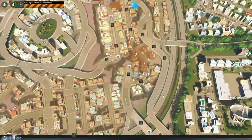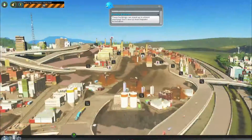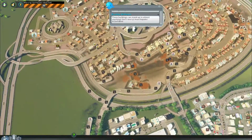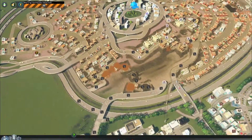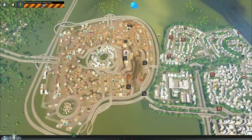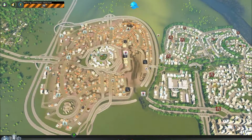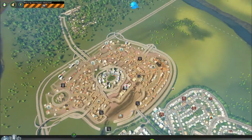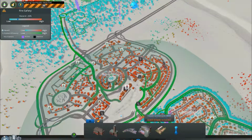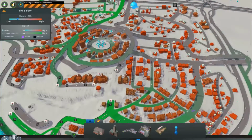Oh no, not my roads. Oh, it's so hot for this. An earthquake is occurring. Don't panic and wait for help if you are in the affected area. Okay, it seems okay so far. Oh, they're completely destroying my hard work. No. Oh boy, is everything on fire? Yeah, it is. Oh, please tell me that the fire department has got this. Oh no, the fire department is completely cut off.